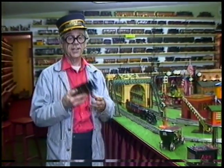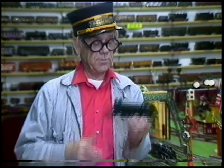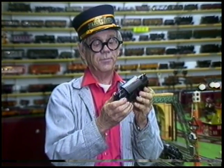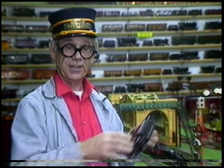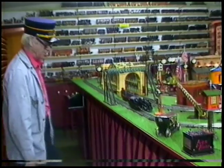This is my first electric train, about 1925. It was the cheapest thing that Ives made. No headlights, just a cast iron thing. But I was proud of it because I didn't have to wind them up anymore. I could run it with a little electricity. Now let's see, there it goes.